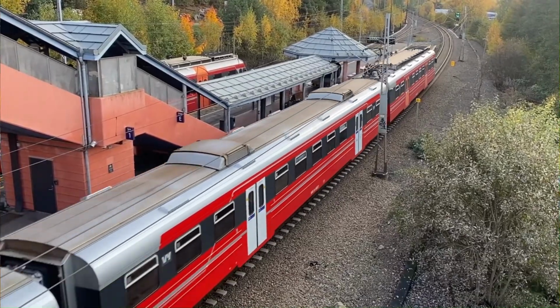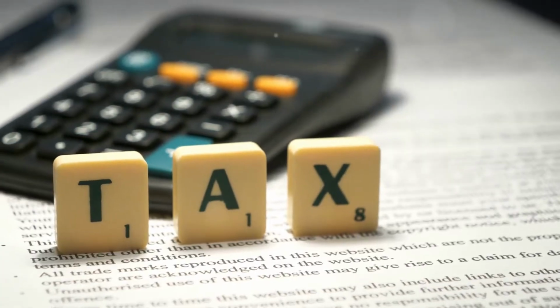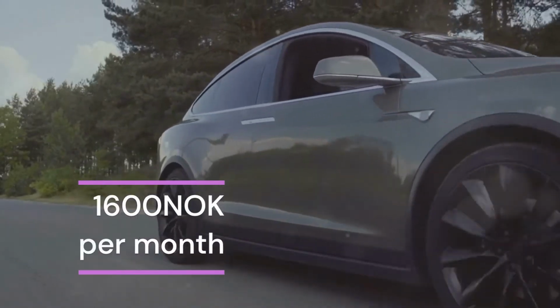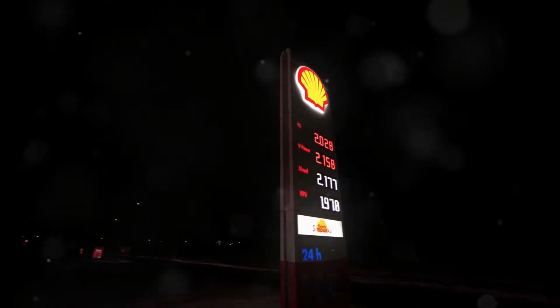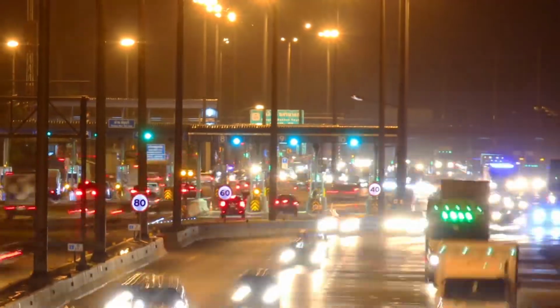If you choose to own a car, there are additional costs to keep in mind. Car insurance and road tax together typically average around 1,600 kroner per month. Petrol prices are around 21 kroner per liter, which is something to consider if you drive often.